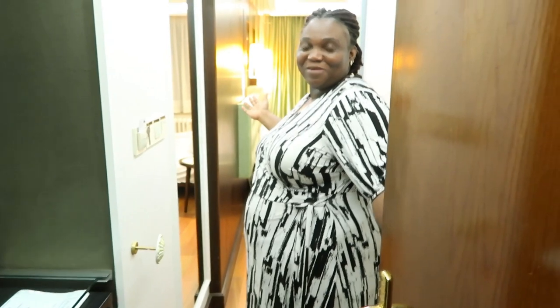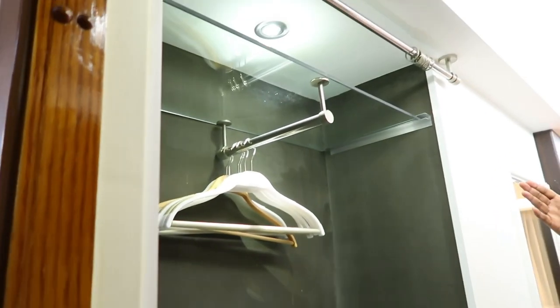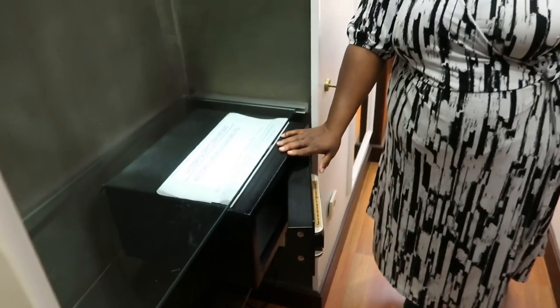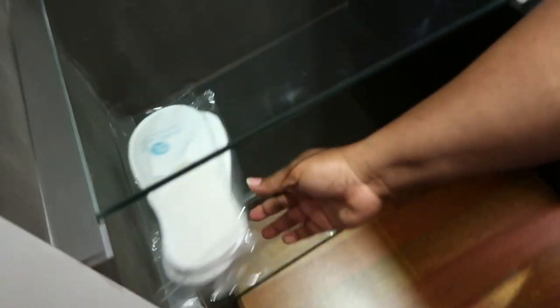Welcome to our hotel room. When you come into the hotel room, the first thing you are going to see is this hanger where you can hang your clothes and coat. We've got a safe right here, a laundry bag as well, and they've given us some bathroom slippers as well.